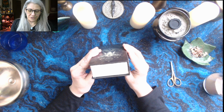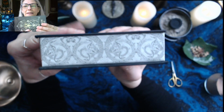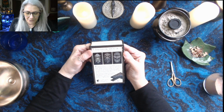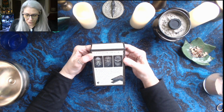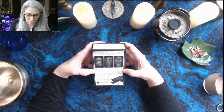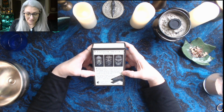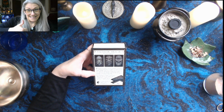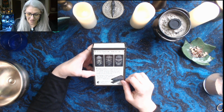Okay, deck and guidebook set. Just some really pretty design on the side. Talisman Oracle by Nora Paskaleva. Talismans are potent tools that strengthen the power of intention by guiding our thoughts and amplifying our energy. Talisman Oracle can be used in two ways: as an oracle deck with empowering messages, and as a hands-on kit to craft your own talisman for manifesting desired outcomes in your life. You, the reader, are the true magic that makes the Talisman Oracle work.